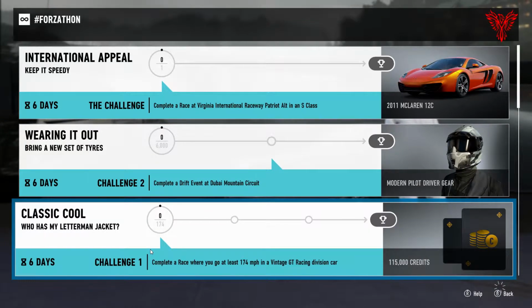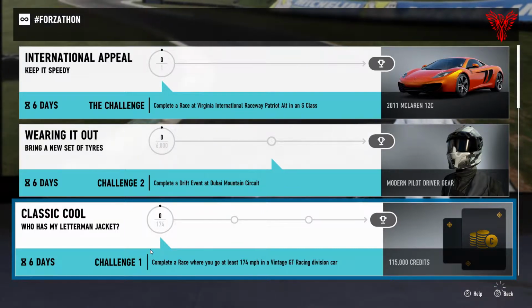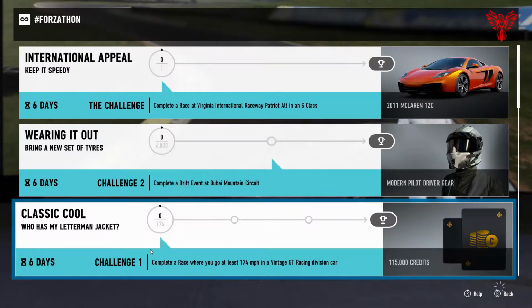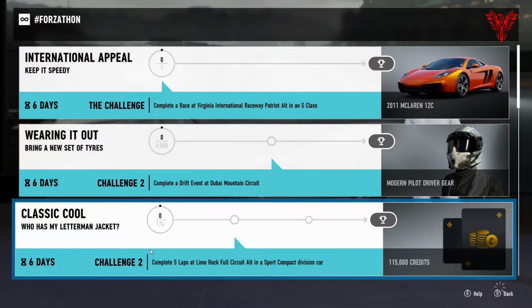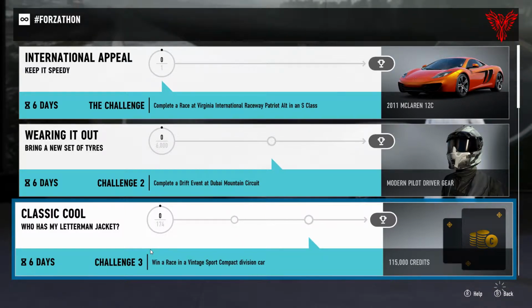Then there's Classic Cool, who has my Letterman jacket. Complete a race where you go at least 174 miles an hour in a vintage GT division car. This will be working towards 315,000 credits. And then there's complete 5 laps at Lime Rock Full Circuit Alternative in a Sports Compact Division car. And then win a race in a Vintage Sport Compact Division car.